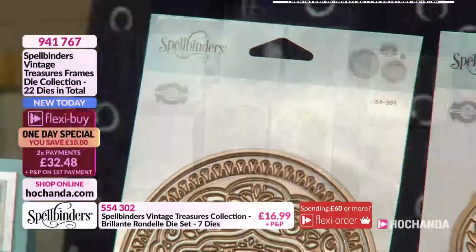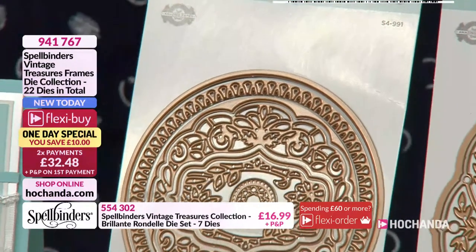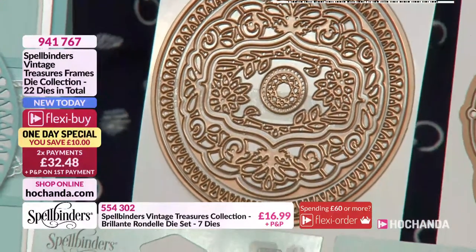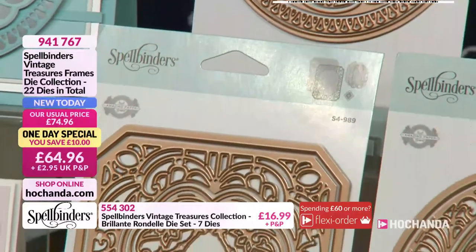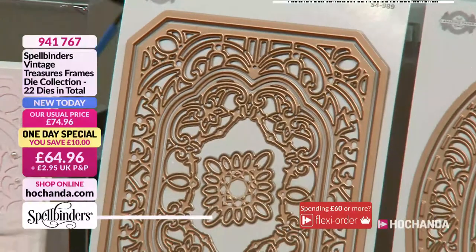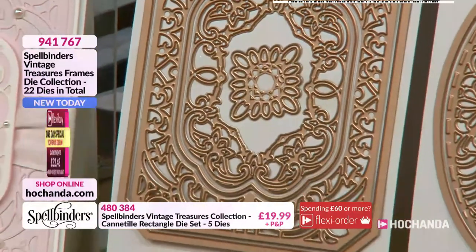Okay. Well, the whole collection has been designed by Becca Feeking, and she is a licensed designer for Spellbinders and one of the absolute most popular. Yes, she's got a huge following. Her style is elegant, beautiful, vintage, and so many people tap into that and love her designs.